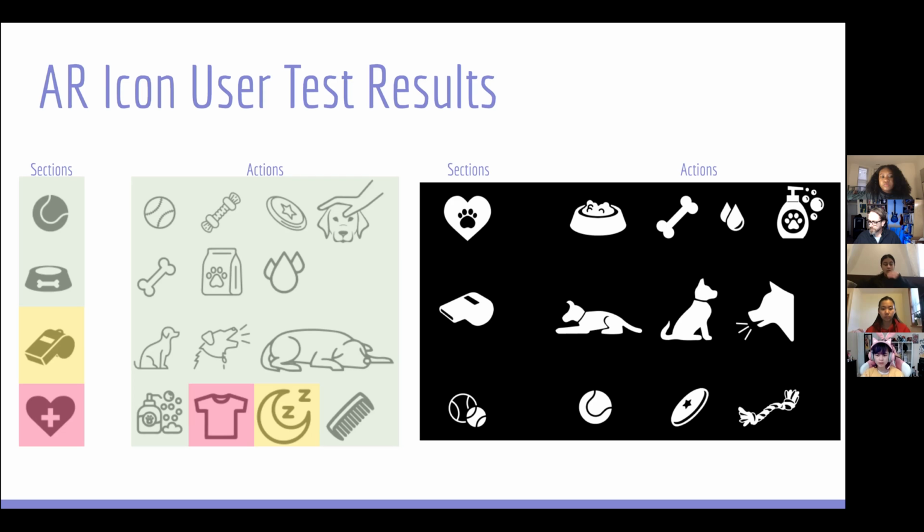On the left is the list of sections and actions that we tested users on. They're color coded to show what need to be addressed after user testing. Green meant users had no difficulty understanding. Yellow meant users had little difficulty, and red meant users had a lot of difficulty. So starting off with the whistle icon, it raised some confusion because while some users correctly thought they were commands, others thought it was simply calling the dog to the user.